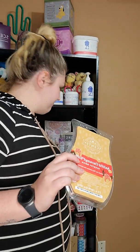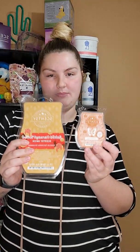So let's do a little comparison. Here's a Scentsy brick and here is a bar. There are 5 bars in one brick. If you can't tell, I'll just hold it up.